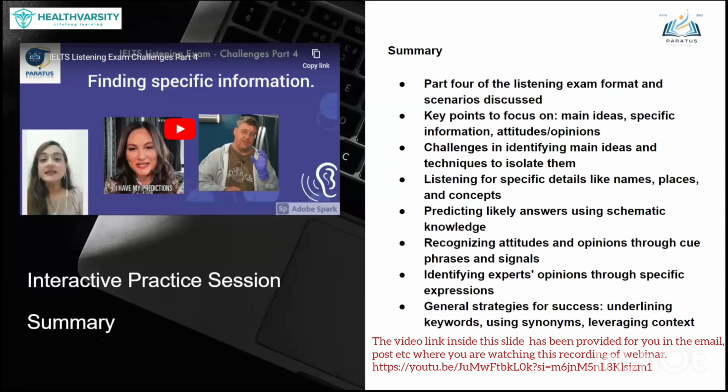the subject matter. And then you've got the general strategies for success: underlining keywords, using synonyms, leveraging context. Here you need to underline the keywords in the question to focus your attention during the listening. Use synonyms or paraphrases of keywords, and use the context of the lecture to infer meanings and fill gaps in your understanding. So you need to be aware of all of this.